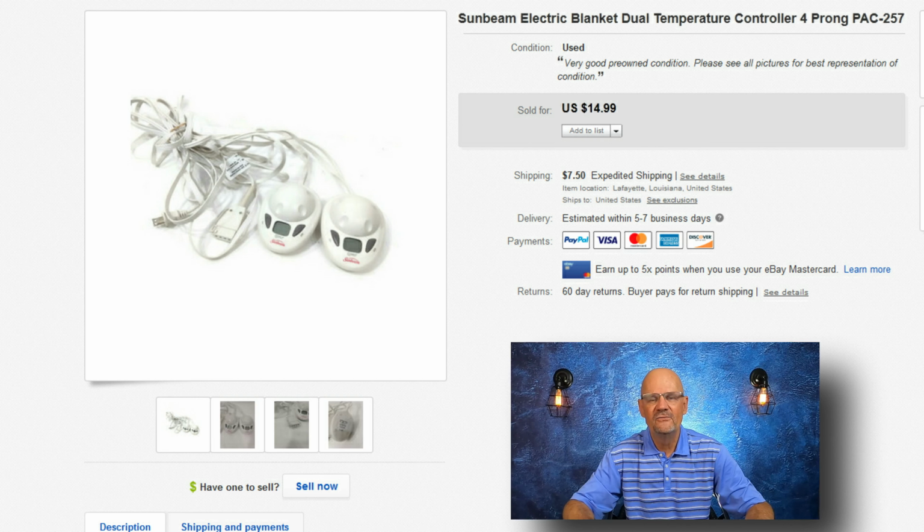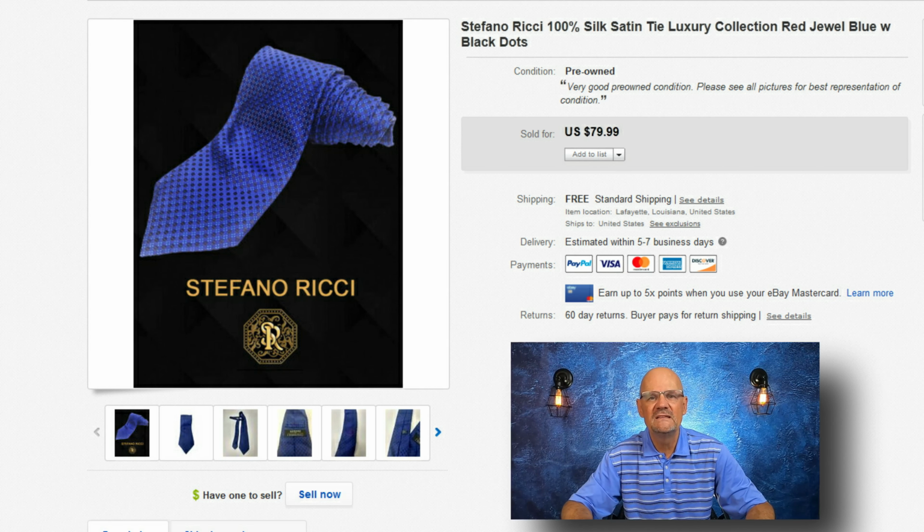If you can find vintage electric blankets from like the 1960s, 1970s, buy them, because I don't know if it was in the 1980s or the 1990s, but they put restrictions on exactly how hot an electric blanket can get. And some people like the old style where it can get hotter, so they seek those out. And I think this was a control for one of those older electric blankets. Again, I got it for free, and I sold it for $14.99.